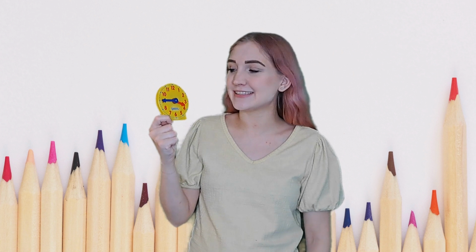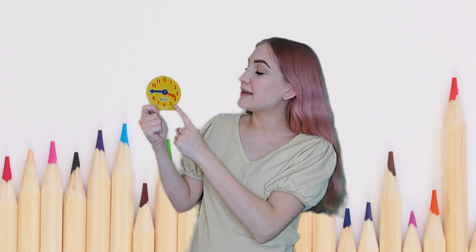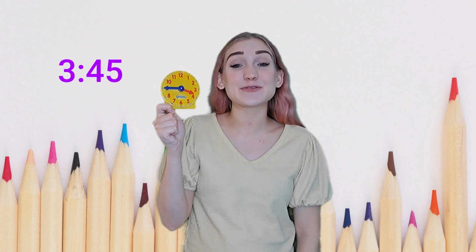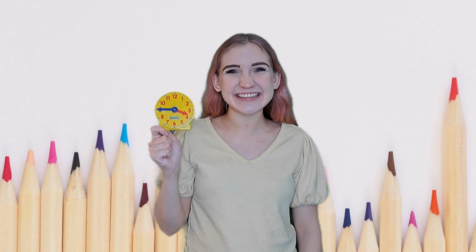Let's figure out how many minutes this clock is telling us. 5, 10, 15, 20, 25, 30, 35, 40, 45. So this clock is telling us that it's 3:45. Yeah. Time is 3:45 right now. Wow, we're so smart.